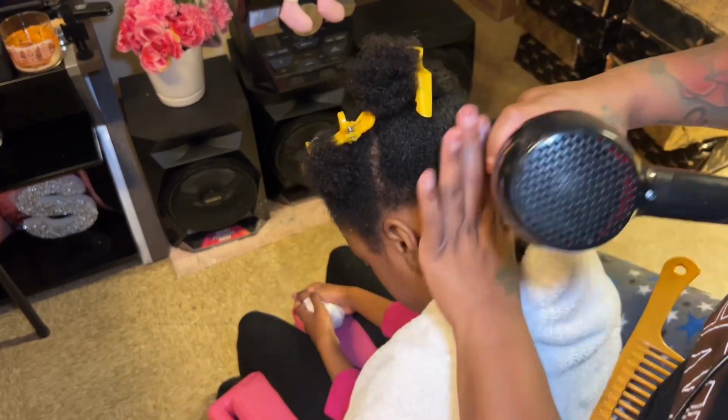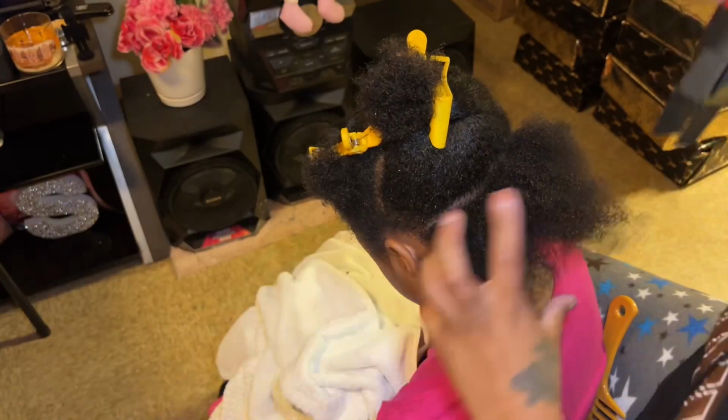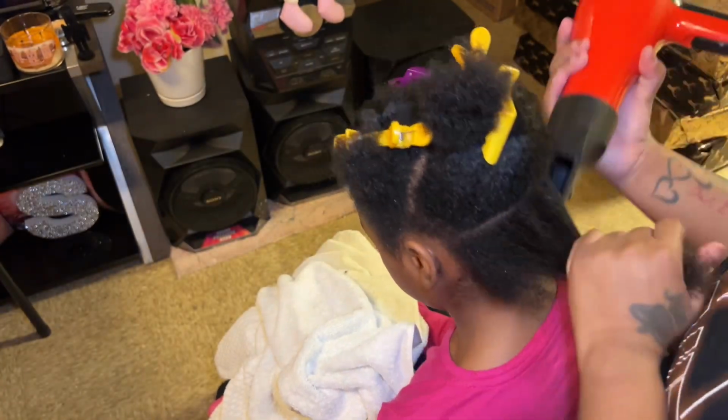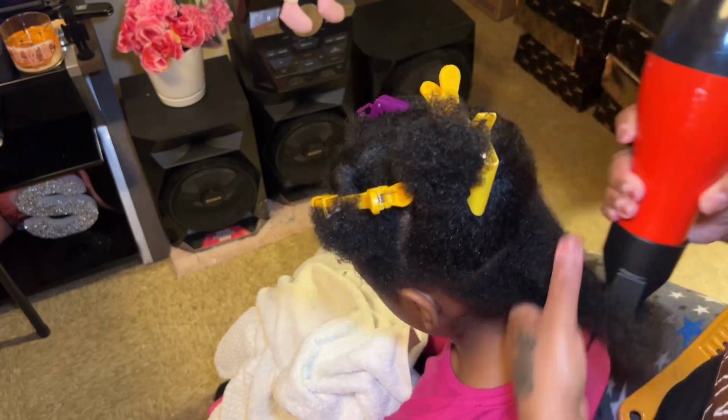However, I do not put heat to Madison's hair often. She gets her hair shampooed once a month, so that's the only time it gets blow dried. After that, there is no more heat to her hair for the remaining month.